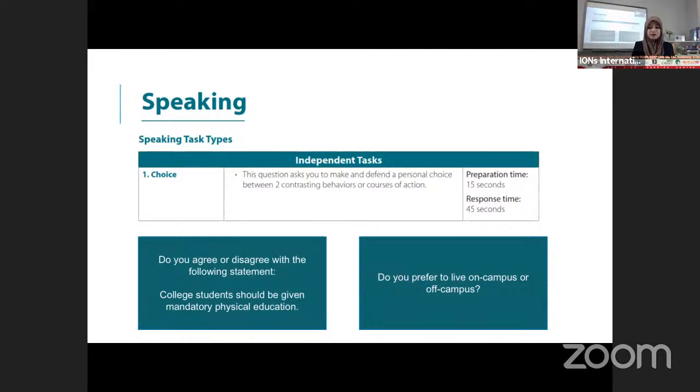Okay, these are the types of questions I already presented to you. It can be an agree or disagree question. Like for example, this one: do you agree or disagree with the following statement? College students should be given mandatory physical education. Or it can be a choice question: do you prefer to live on campus or off campus?